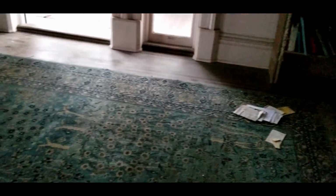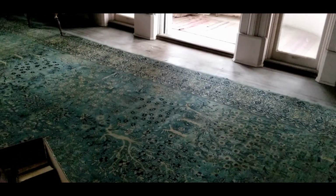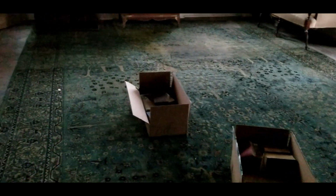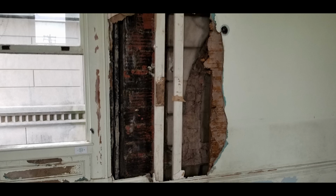The floors are in great shape, so to protect them, I'm going to cut up this giant rug and turn it into a padded drop cloth. It looks pretty good on video, but it's really rotten and beyond saving. So it'll help protect the hardwood floors when this heavy plaster falls.